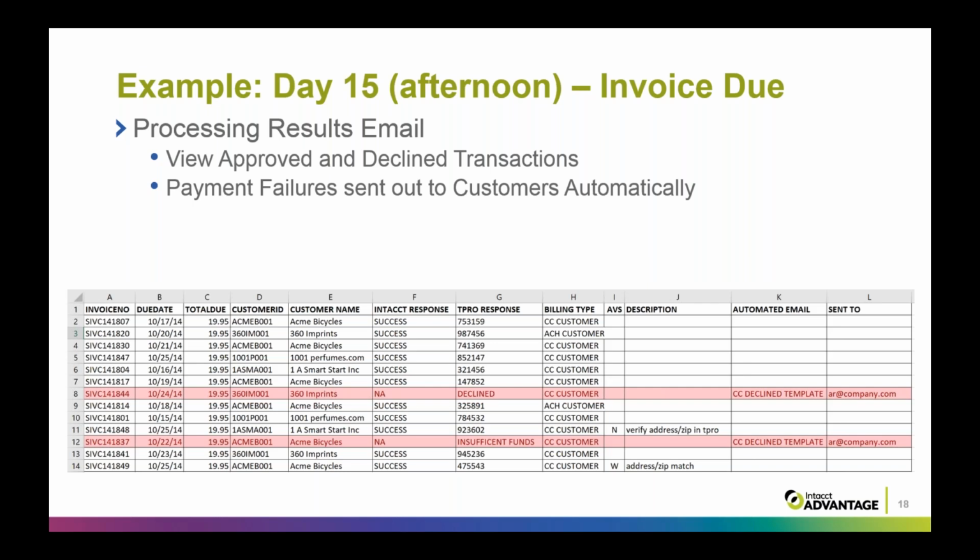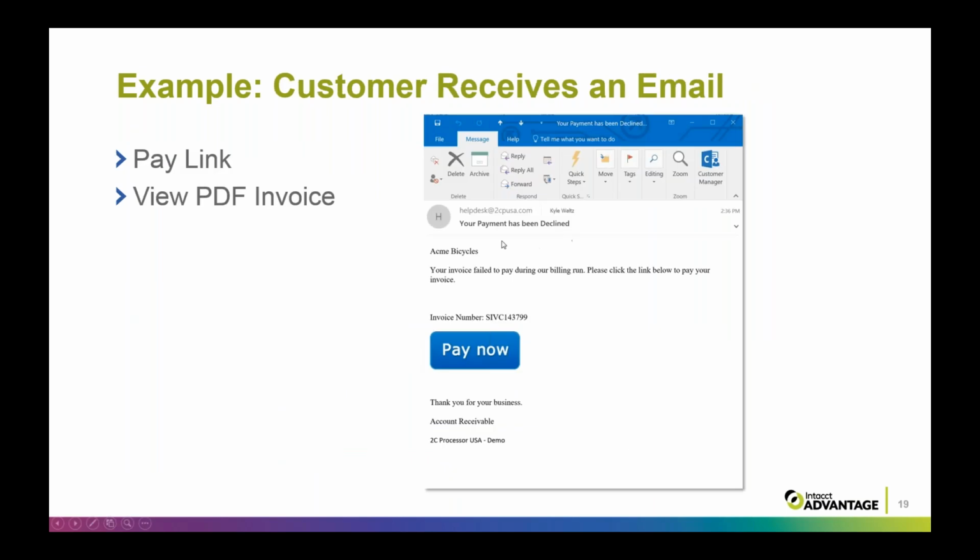We send an automated email template off to the customer. And in this case, it's the decline template. That one looks similar to this. So, hey, I'm sorry, your invoice failed to pay. Please click the Pay Now button to pay your invoice and update your information. So we get them to update their credit card on file right away. They also have access to the pay link.